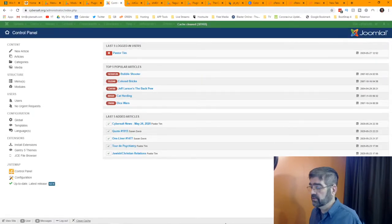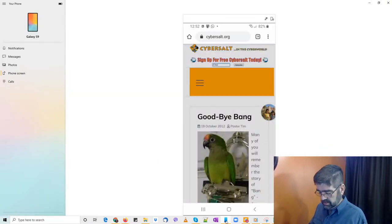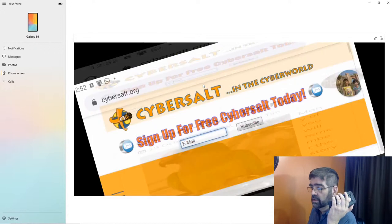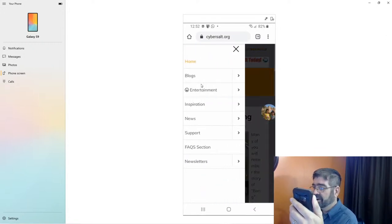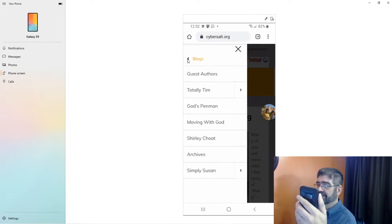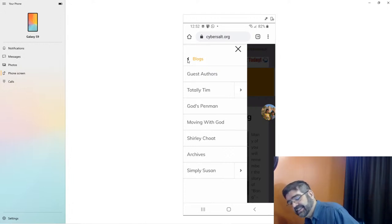Clean cache. All right. So let's go back to my phone again. We'll try this here. We'll drag down. Okay. Whoa. Yeah. Sorry. I turned my phone sideways. Okay. There's that. Ah, now it's black. Excellent. That's much better. I like that.